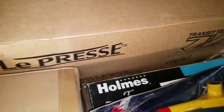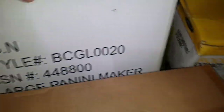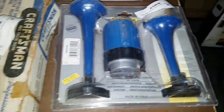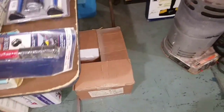Look at this. The little press in the box right there. Gourmet food styler. This is a Wolfgang Puck Panini Press. Brand new. I know you guys are sick of hearing me say new, but we got so much new stuff. Look at that rocket blender, air horns, a Craftsman plane, little car thing for your safe, magnifying Alcatel magnifying lamp, and so much more.